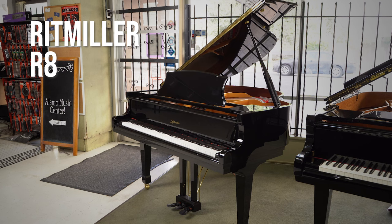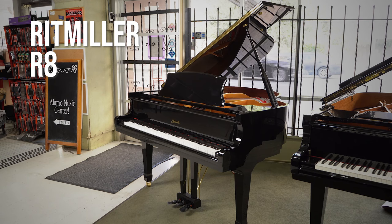They have the R8, which is our pick for an affordable, great entry beginner price point for a baby grand piano. You do get a little bit more of that European sound and touch. It's more like an Austrian manufactured instrument for me. That part about the Ritmullers I really like. For a beginner just starting off, the tone is a little bit purer. It's not as bright. You'll hear it in a second, but you get a little bit more warmth. I almost think of it as a compression over the piano.